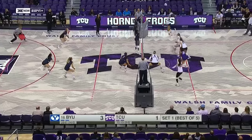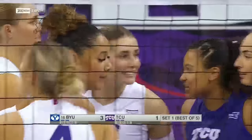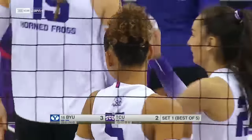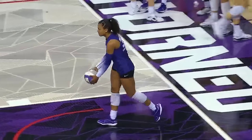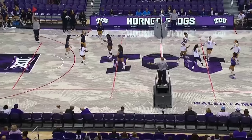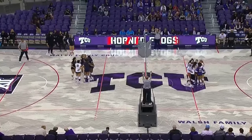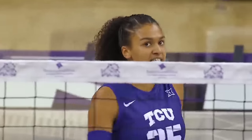Bram Schreiber on the receiving end. They go to the outside, and there's the first kill of the match for Jalen Gibson. Gibson with 6 kills against High Point the other day. She had 10 double-doubles so far this year. Horned Frogs have a lot of options in this particular rotation. They do, and Gibson has a tall task tonight going up against Livingston on the outside as that ball gets served out of bounds. Service error on TCU.